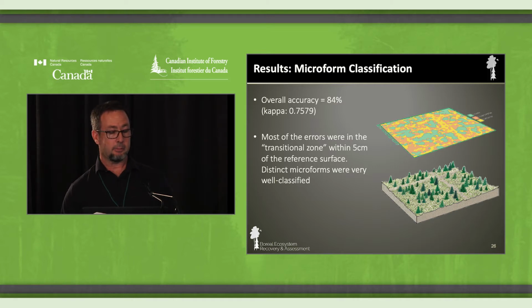We compared that to field measurements again, and it's really good: 84% overall accuracy in our classification of hummocks and hollows. And our errors were mostly for really, really small microforms. If the microform is pretty substantial, we get it very, very well. So this is an example of doing things with drones that you honestly couldn't do with boots on the ground.